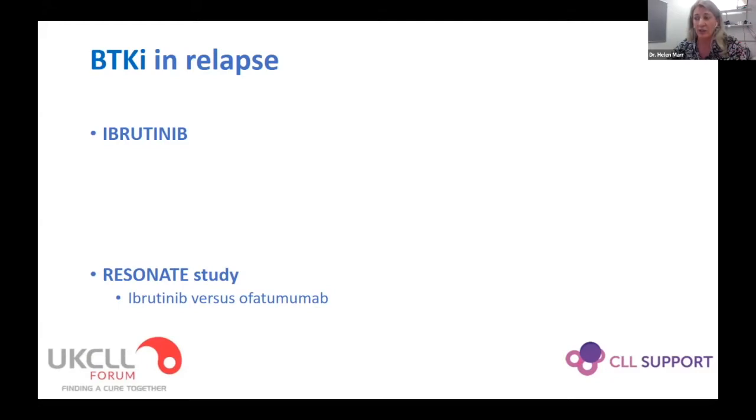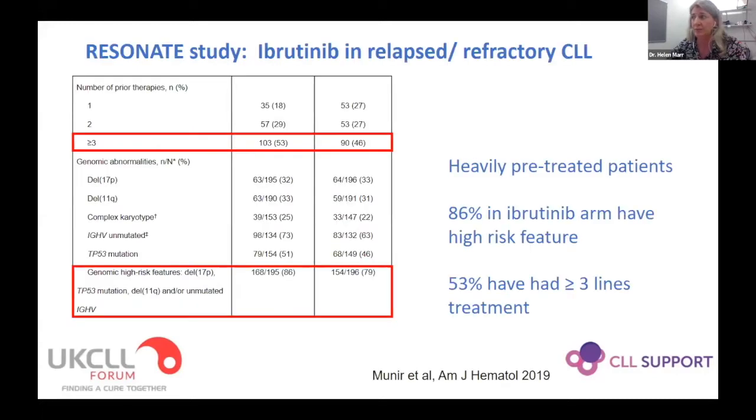The RESONATE study looked at ibrutinib versus ofatumumab, an anti-CD20 monoclonal antibody that we use very rarely in the setting of relapsed refractory CLL. So probably not a comparator arm that we would even think about using now. But at the time of the study, this was how the study was designed. So I'm not going to focus on the ofatumumab arm at all. I'm just looking at what was achieved with the patients who were on ibrutinib.